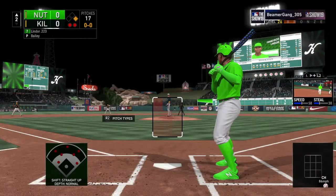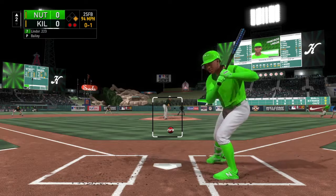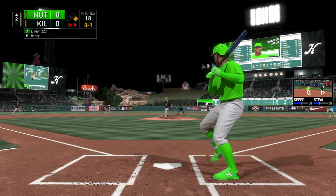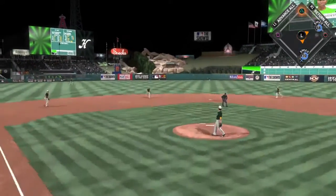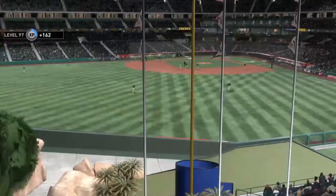So here's Francisco Lindor now. Comes set. Here's the 0-0 pitch. Good fastball down around the knees there, taken for a strike. Softly hit out towards short. Throw to Murphy. He'll take care of him, and that'll end the inning.